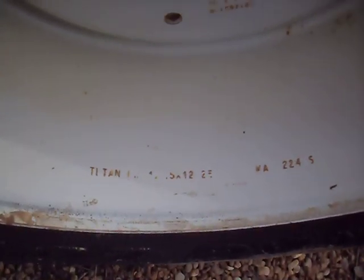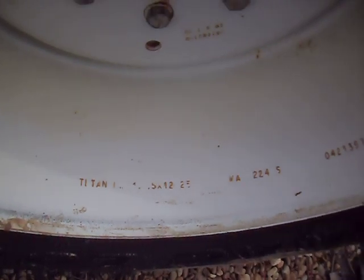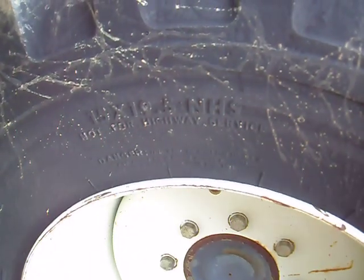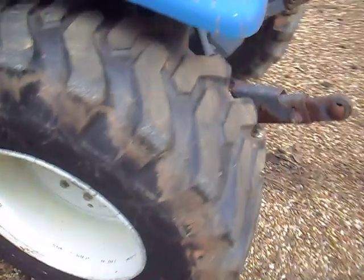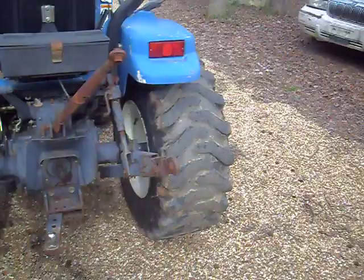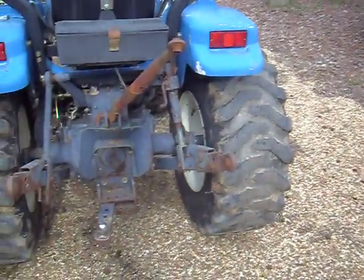And they're, well, Titan, what is it, 15 inch wide? Okay, 15 by, 15 is the width, 19.5 is the rim. And yeah, these are really big tires. Let me show you from the back. 15 inches wide. These things are just beefy, man. They're just wide flotation industrial tires.